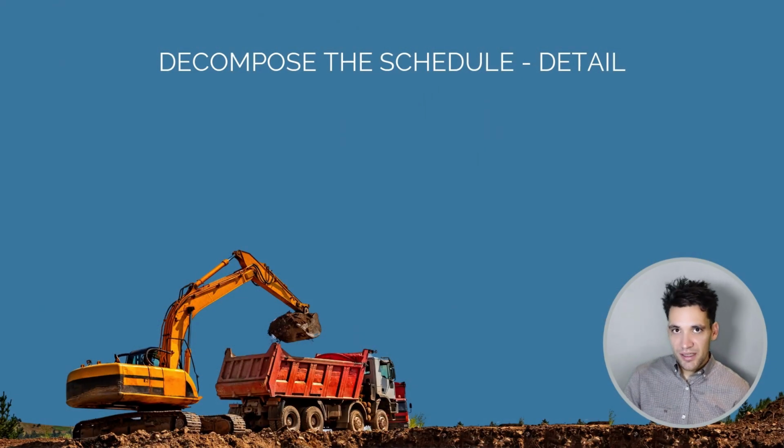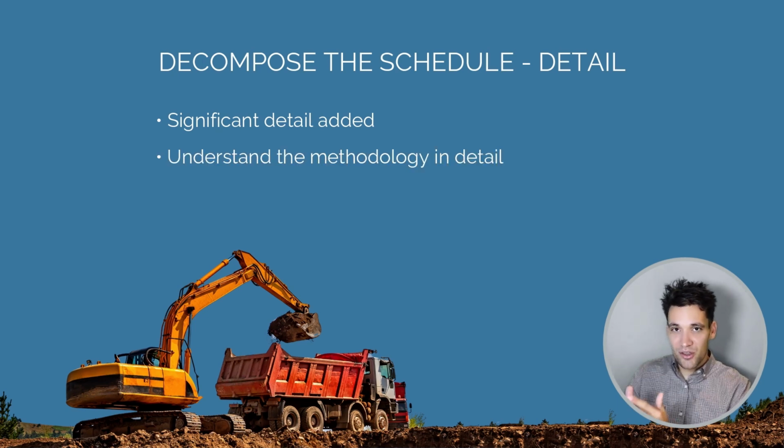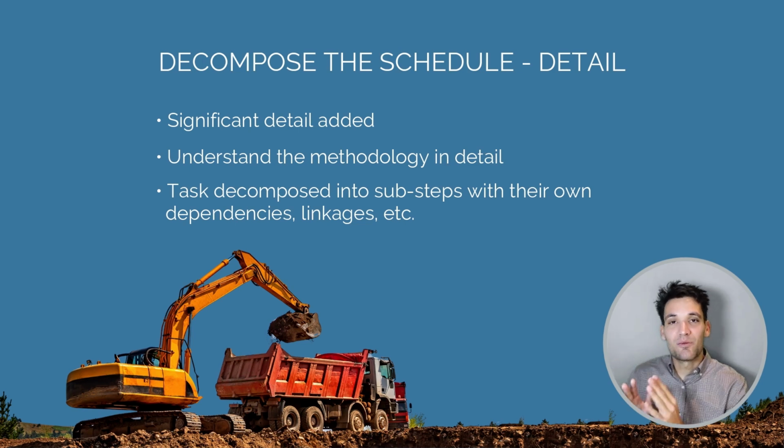Now, when you're doing this, you're going to add a significant amount of detail. The only way you're going to know exactly what this detail is is if you have a really solid understanding of the construction methodology, or more likely, you have access to people who understand what's involved in the works. You need to understand the methodology in detail, turn the tasks into subtasks that will all have their own dependencies and linkages. Now, you might not capture this in a formal Gantt chart or schedule. It might just be an Excel list. You need to understand the overall task is going to be broken down into 20 or 30 subtasks, and all these tasks relate to each other as well.